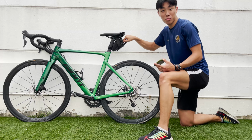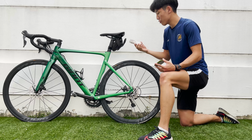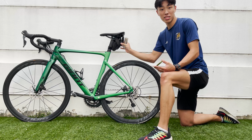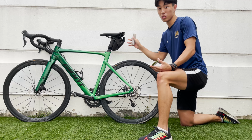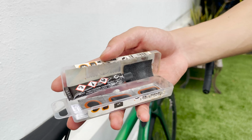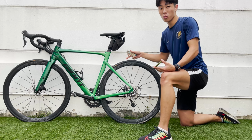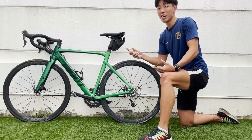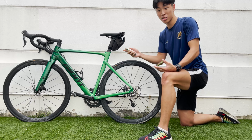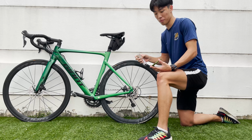Alright, so for item number 2 on this list, following up from the spare inner tube that I just showed you guys, if you don't have space in your saddlebag to keep a spare inner tube, you guys can always keep tire patches where you can always stick one on the side of the puncture, and it will close up the puncture for a bit, just in time for you to get home and get your tires changed. So if you don't have any space for a spare inner tube, this will do the job.